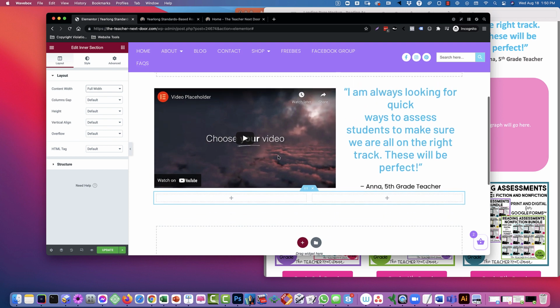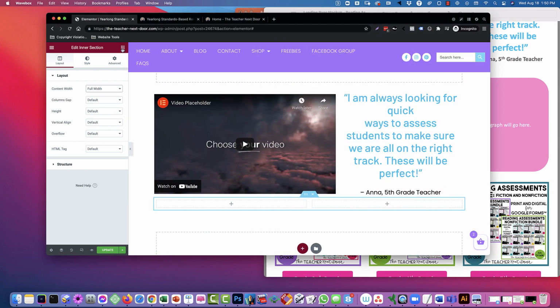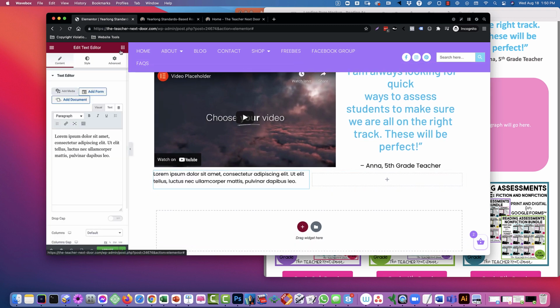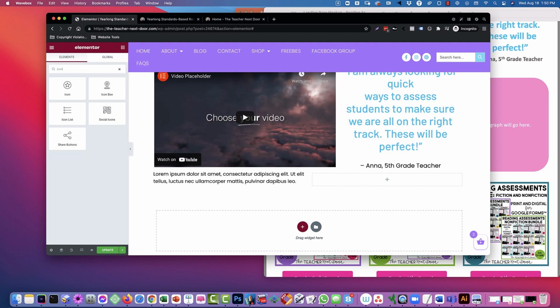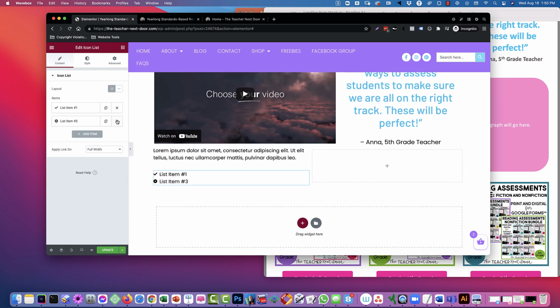So now I have my blank slate, and we've got text and bullet points. So let's start with some text. There's a couple of different ways you can do bullet points. You can do it as just a text editor. You can also do, I think this is icon list. I like this one, it's kind of cool. So I'm going to show you this.